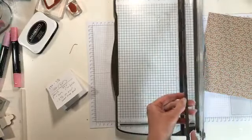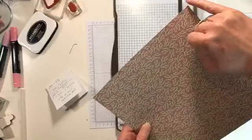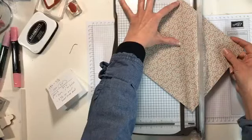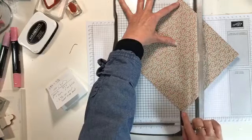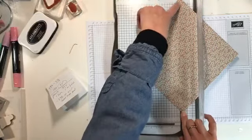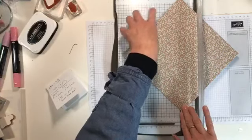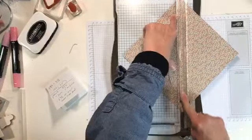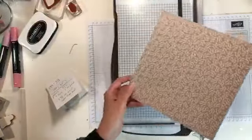So on your Stampin' Trimmer, this piece comes out. It's very cool. This is kind of a guide. And I'm going to take one corner to the other corner, and I'm going to line it up exactly on the middle, right? Turn your paper, and you can do this so that your bottom corner and your top corner are even on that guide line, okay? Close it up, and with your scoring tool, just score down the middle, okay? That's pretty nice.